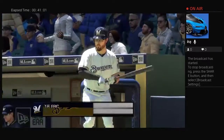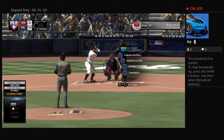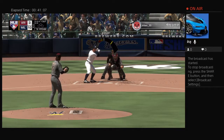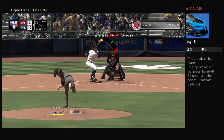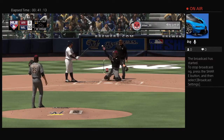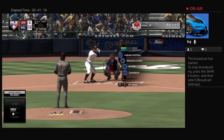Into the box now, Jeremy Jeffress. Eric Sogard will grab a bat and hit for the pitcher here. Eric Sogard. And he tries to hold back on the swing, but I think it would have been ruled a strike anyway. It's 0-1.